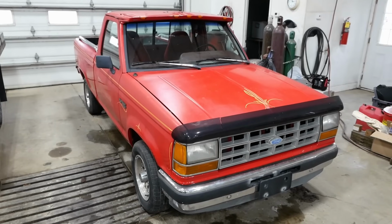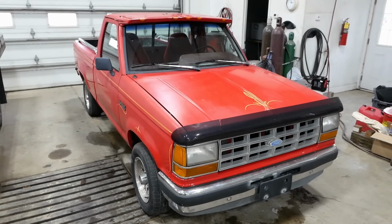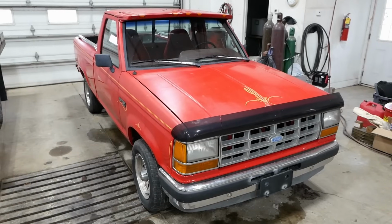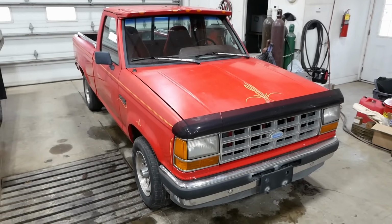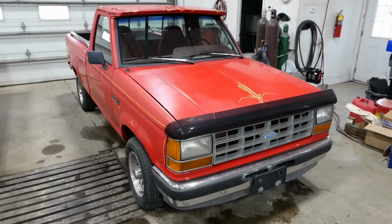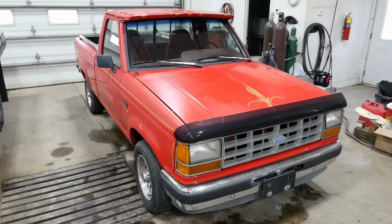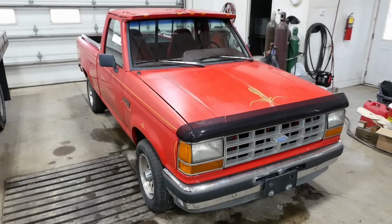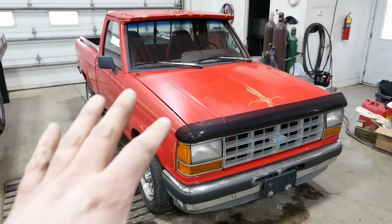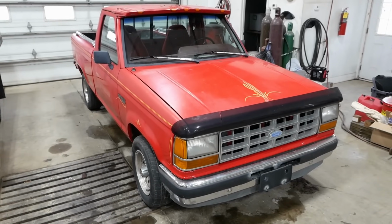Anyway, they used it for many years, and it developed some kind of electrical problem. Intermittent, I guess. And I think they replaced the computer, maybe. And I see they've added a bunch of extra grounds under the hood. There's some connectors that have been bypassed. So I'm not sure what happened with that. Anyway, at some point they got tired of messing with it. They just parked it out back, and it sat for a number of years.